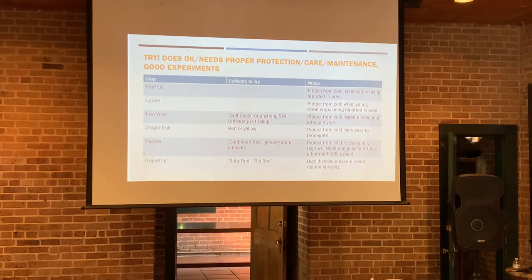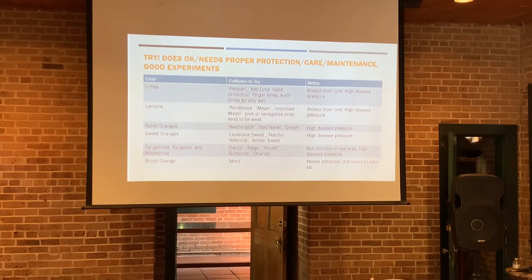Grapefruit. I tell folks to avoid planting grapefruit in the New Orleans area because of high disease pressure. They really do need to be protected from citrus canker. It's a bacterial leaf spot that they get, and it's all over the fruit, and it looks like it has acne. But you can spray copper on a 6-week basis to protect it, but most homeowners aren't willing to spray every 6 weeks. So that's something to think about. If you're willing to spray, you can do it.